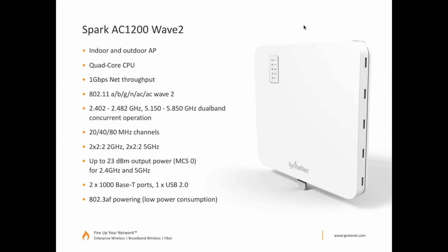Thank you very much. Next question here for you. Do the managed switches come with the controller on the hardware already?